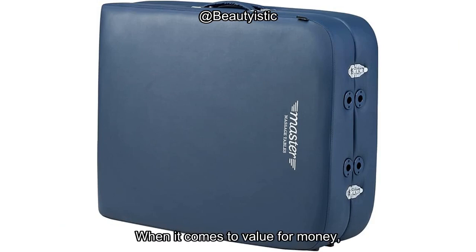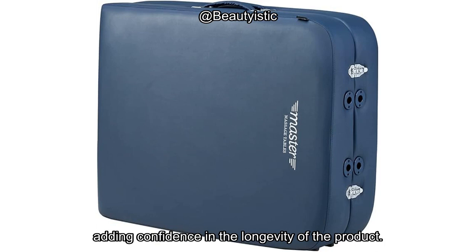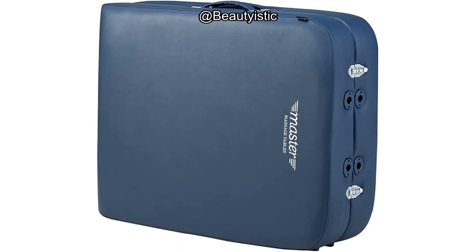When it comes to value for money, this table is certainly an investment. It's not the cheapest option out there, but considering the build quality, comfort features, and durability, it's definitely priced in line with high-end portable massage tables. The lifetime limited warranty is a nice touch, adding confidence in the longevity of the product.